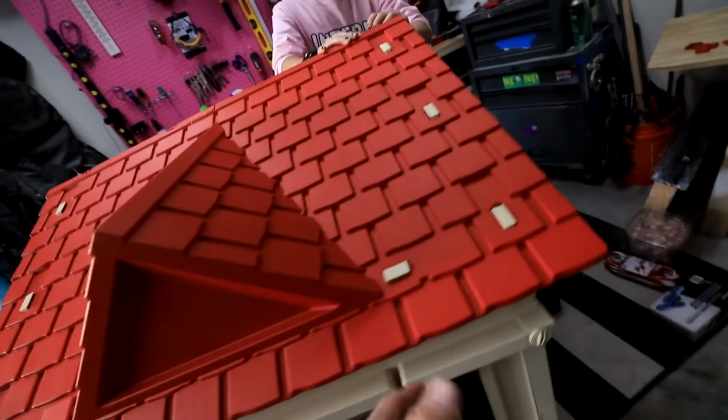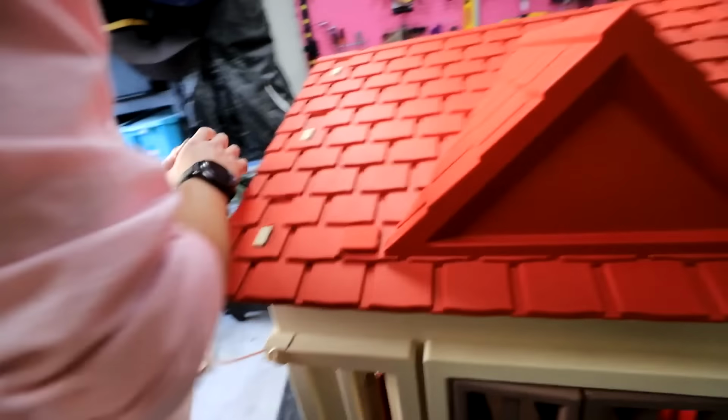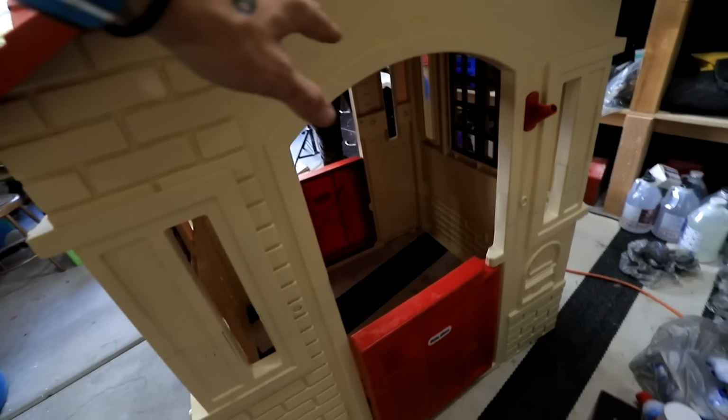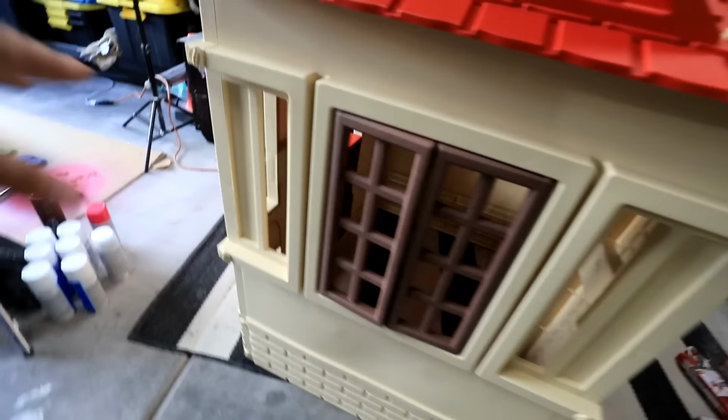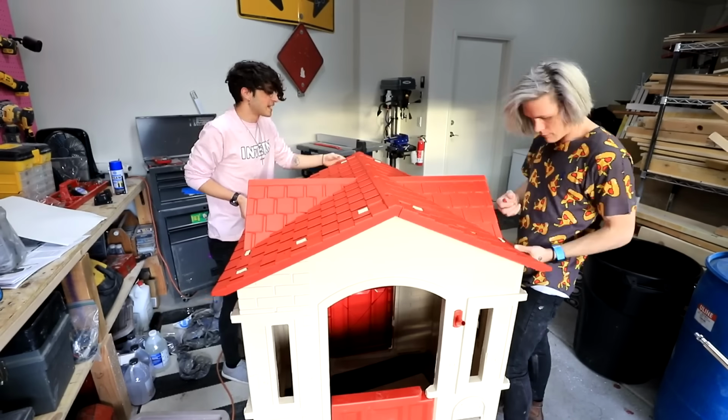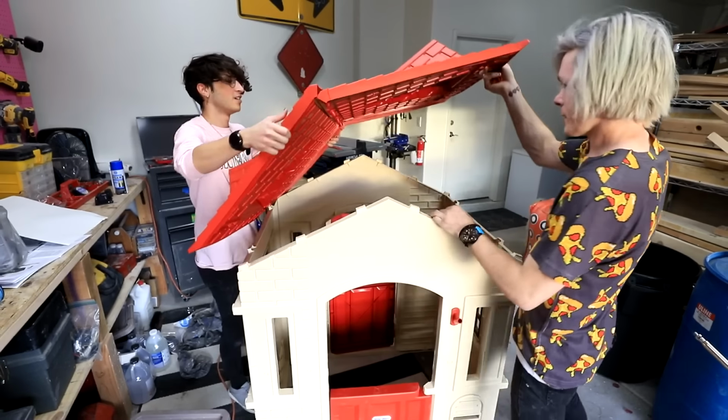Okay, so now we are actually taking off the roof. He's ruining all of our hard work. We're taking off the roof and we're going to paint this part brown. And then when we're done painting all this brown and making it look like gingerbread, we are gonna put the roof back on. Pops off. Yep, careful. There we go.